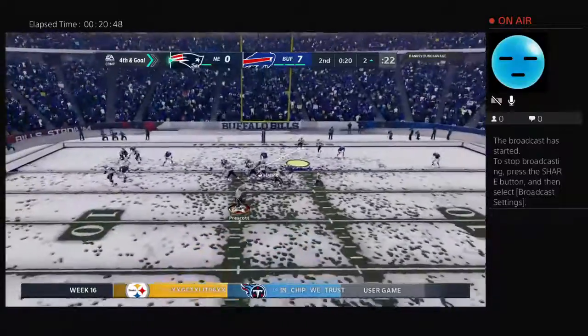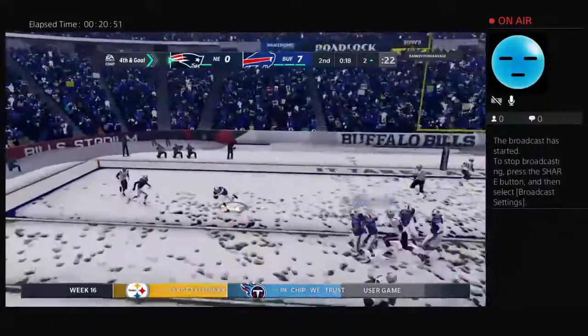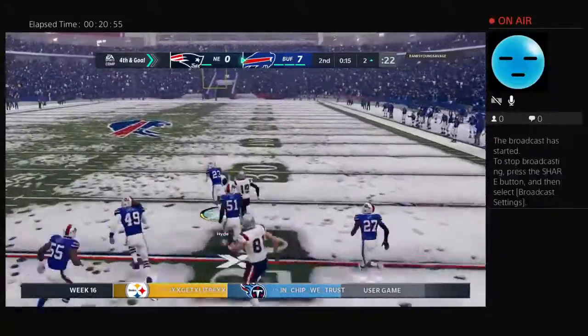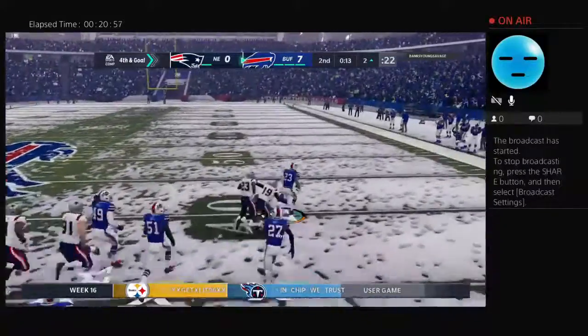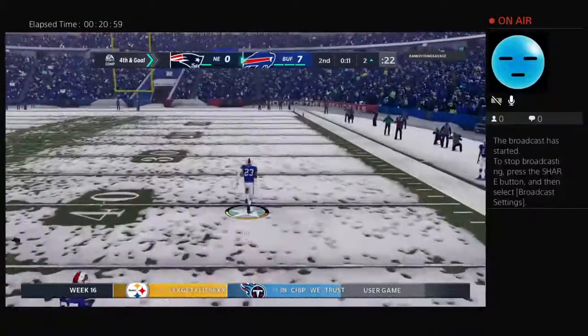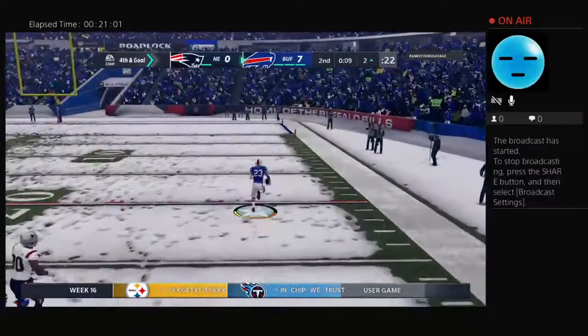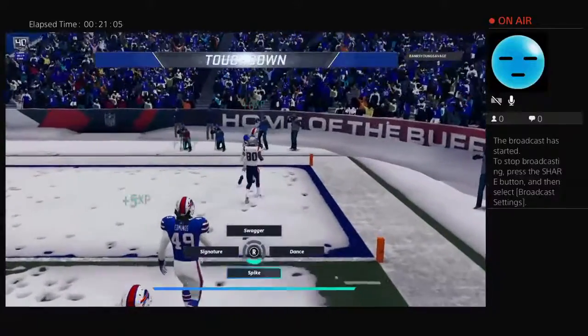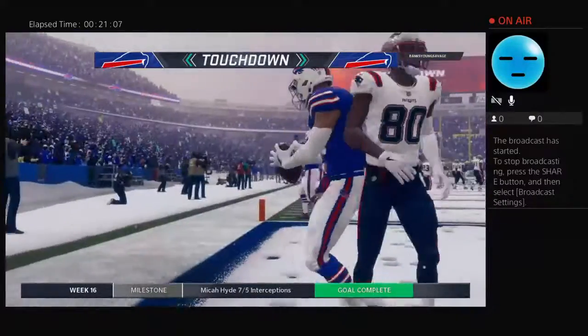Play action now. Prescott steps away. Oh, get that. Oh, we go. Somebody blocked that. By Micah Hyde. There we go. Into the clear. The 30. There we go. 20. 10. And he will score. Touchdown, Buffalo. That was huge.